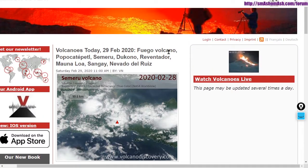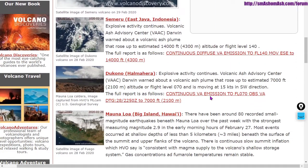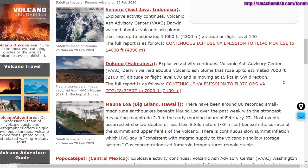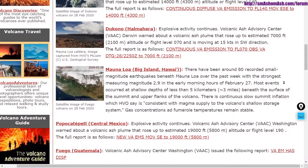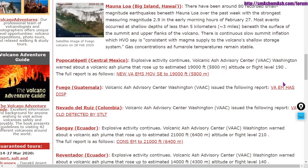Let's look at the volcanoes for today, Leap Day. Semeru back on the list, exploding, producing a 14,000-foot ash plume. Dacono exploding, 7,000-foot ash plume there. Mauna Loa on the list as it keeps expanding. No significant changes in the fumarole temperature and no significant changes in the gas concentrations. However, an expanding top of a volcano is an indication that magma chambers are filling, as well as the seismic activity that we've been documenting there for months on the channel.